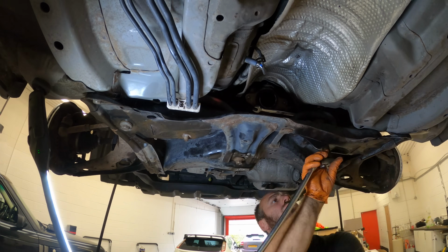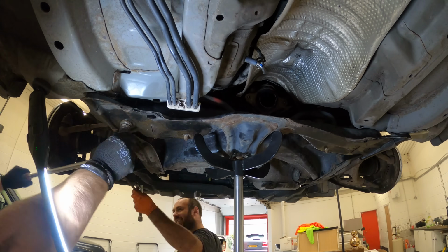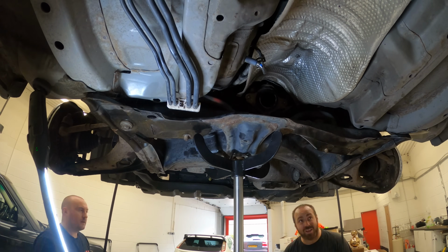And just like that, with the blowtorch, we've got it out. Just goes to show that when you've got the right tools, it makes life so much easier. That blowtorch really has been the best 70 quid I've ever spent, I think. Once we got the rest of the bolts out anyway, we lowered it down with the transmission jack.